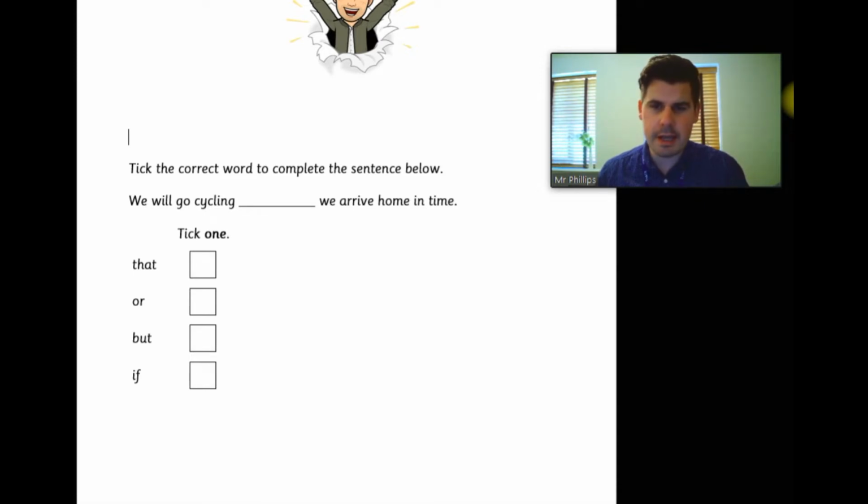We will go cycling, but we arrive home in time. Again, it sounds a bit odd, doesn't it? It doesn't sound how people would speak. We will go cycling if we arrive home in time. Ooh, that one fits really well. We will go cycling if we arrive home in time. That's the correct one. That's the one that makes the most sense. So we will give if a tick. Well done if you selected if there. Those are quite challenging sometimes because you've really got to be able to understand what makes sense and what doesn't. So the word is if.